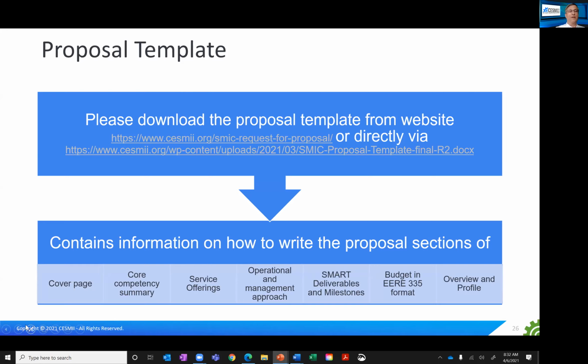So an important document here is the proposal template. So a link to it is shown here. So we encourage you heavily to download the proposal template. It will step you through step by step how to write a proposal for submission to this RFP. And there's multiple sections to this proposal template.